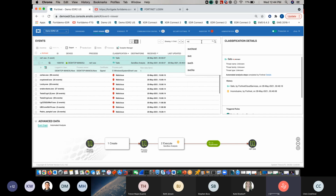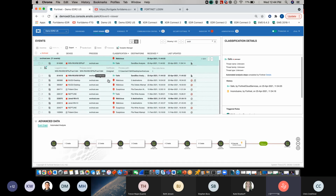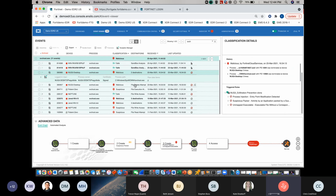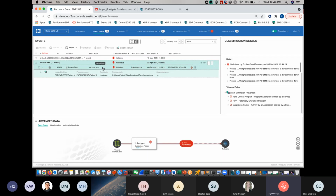One of the examples would be, I have a process that was running, and when I go take a look at that machine, I think it might be this one. Where are we at here? So in this example, user goes and runs a file, and EDR says, obviously the big red block is telling us that we blocked it.